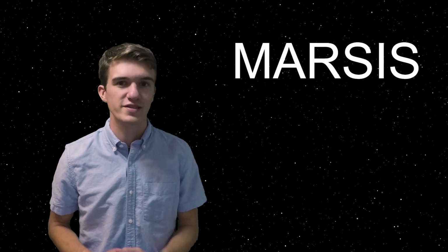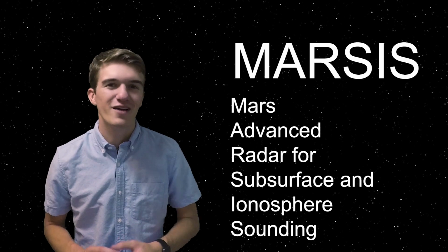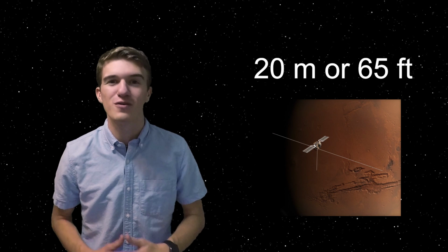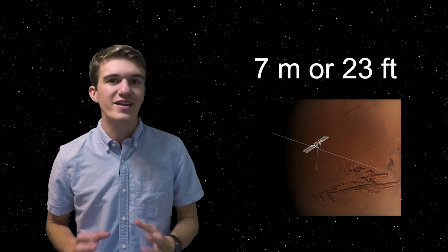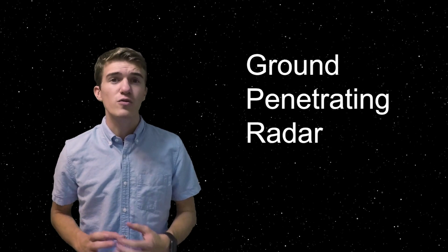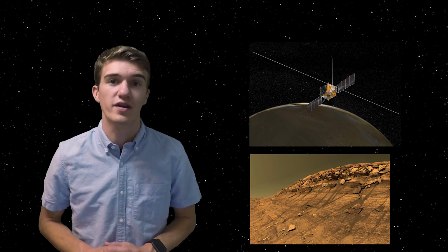On board the spacecraft was an experiment called MARSIS, which, knowing anything that goes to space, of course, is an acronym. Now, MARSIS is made up of two 20-meter long radar booms and one 7-meter long radar boom, and it's capable of performing something called ground-penetrating radar. Now, in order to understand how exactly this technique works, we have to look at what's happening both at the spacecraft end and at the Mars end. So let's start out by looking at what's going on at the spacecraft.